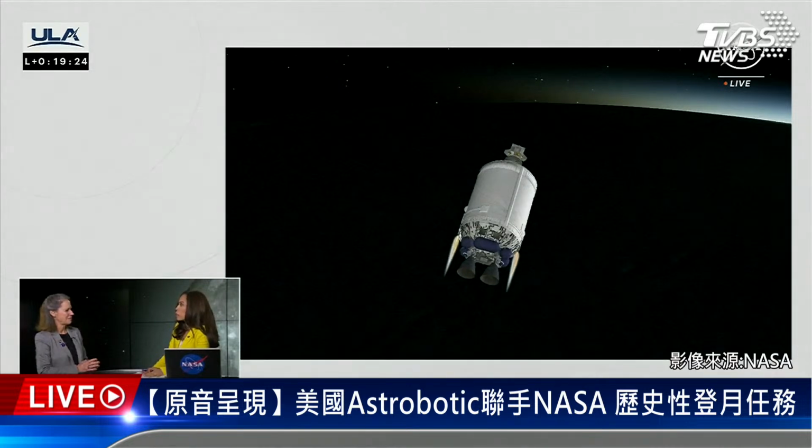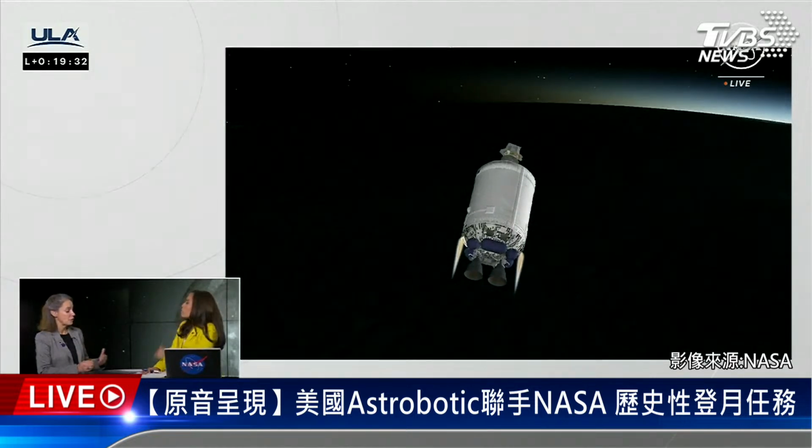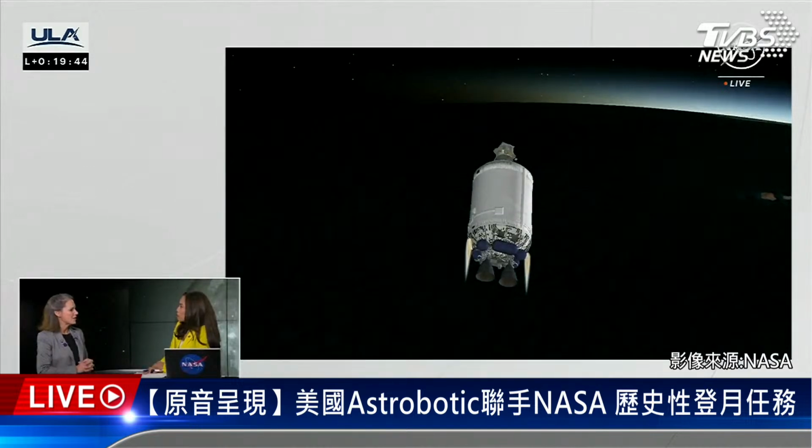Can you tell me a little bit about what they'll be studying once they get to the moon? Yeah, so again, amazing service. Our payloads are going to be studying water, the volatiles or resources on the moon, the atmosphere, and also the radiation environment, to help inform us for the future when we have humans back on the moon.